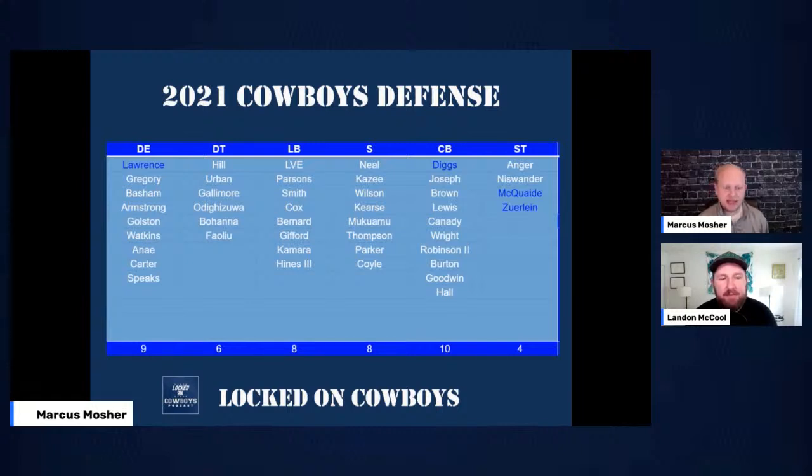All right. Last question. Looking at this depth chart right now, where's the biggest hole? Is it at defensive tackle or is it at safety? I think it's hard to say right now. I think clearly defensive tackle and safety are your candidates, right? But I think without knowing, this is all hypothetical.